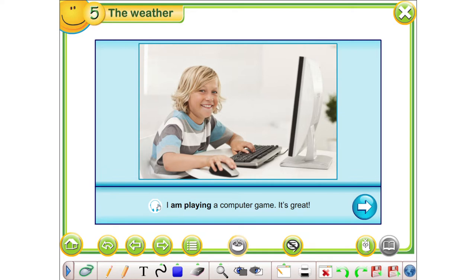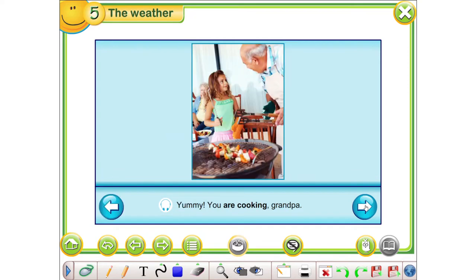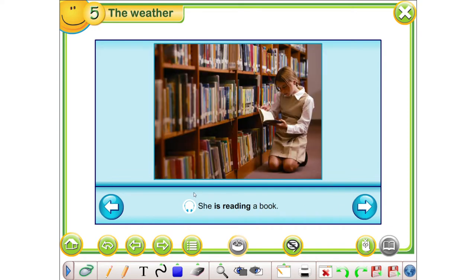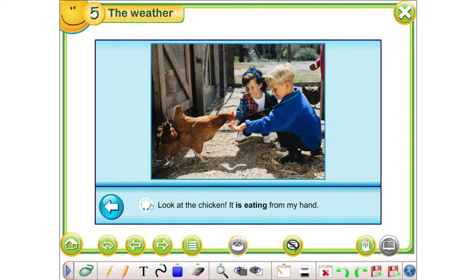1, 2, 3. I am playing a computer game. It's great. Estou a jogar um jogo de computador. É fantástico. Yummy. You are cooking, Grandpa. Next. He is eating chocolate. It's his favorite food. She is reading a book. Look at the chicken. It is eating from my hand.